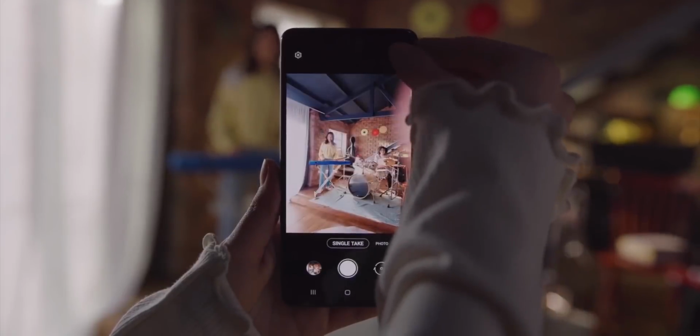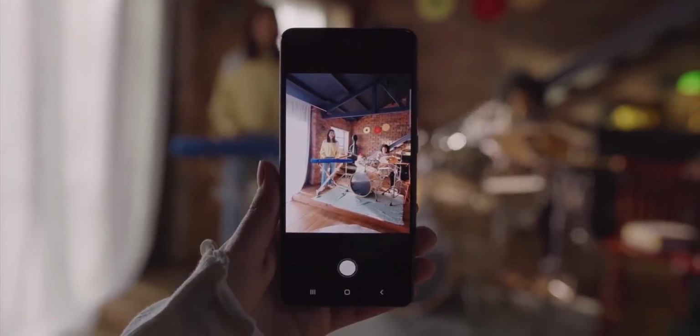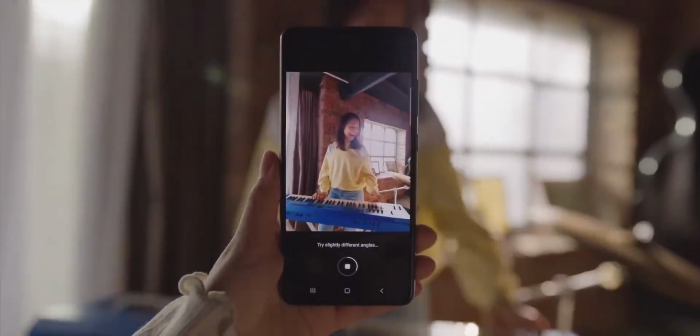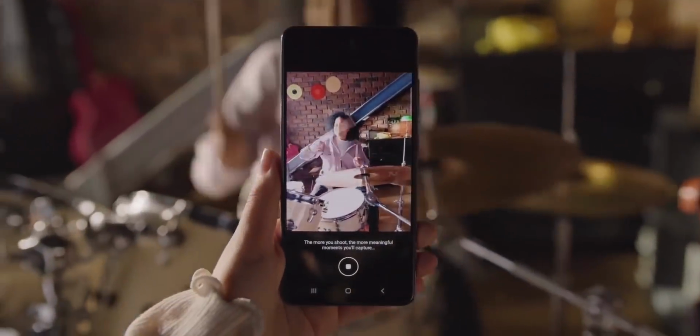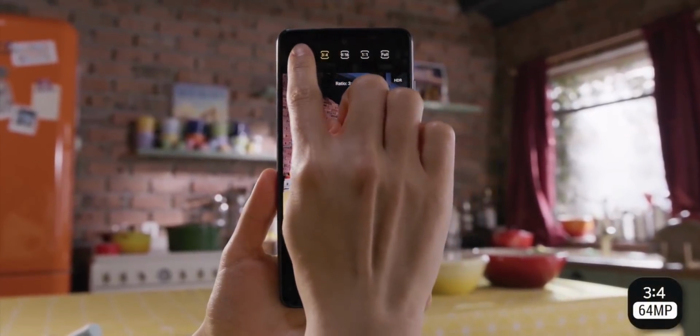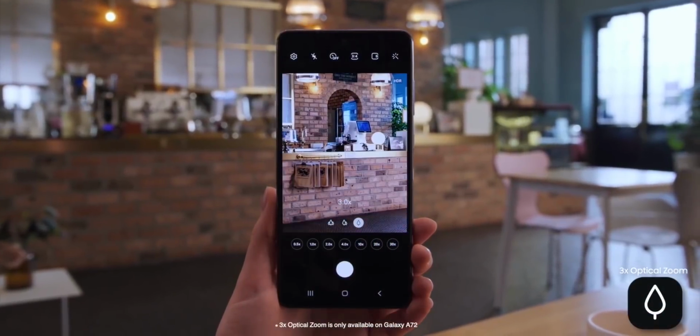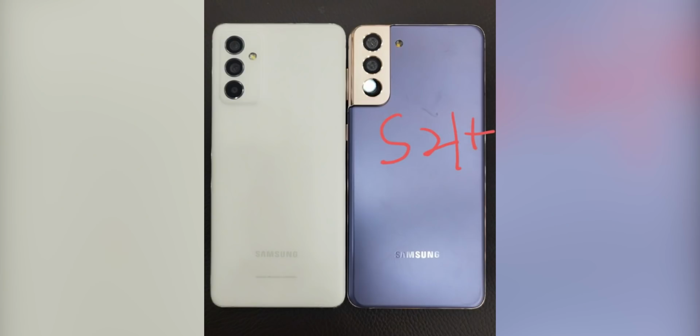The main camera sensor is a 64-megapixel Sony IMX689, which is a capable sensor. Companies like OnePlus used the same sensor in their flagships last year. Right now, there is no information about the other two sensors, but logic dictates that it's going to be ultra-wide and telephoto cameras. Also, as you can see, the phone has the same form factor as the flagship Galaxy S21 Plus.